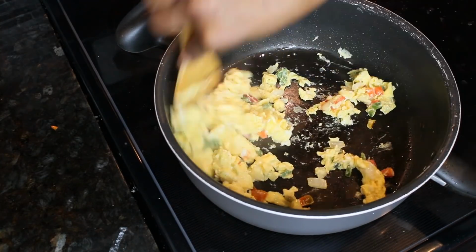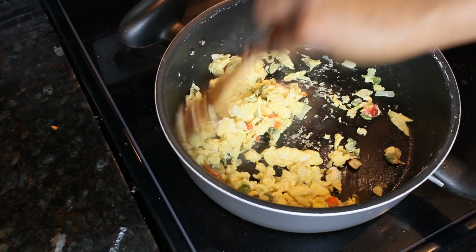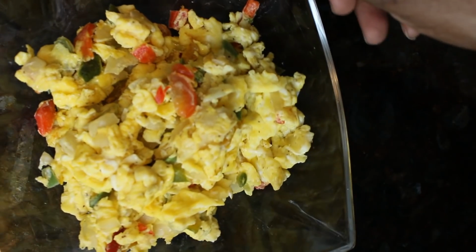And there I added the eggs and I went ahead and added some salt. And look how beautiful that is. So this is eggs with veggies with the onions and the peppers. And look how pretty that is. And you can eat that as is as a meal on its own.